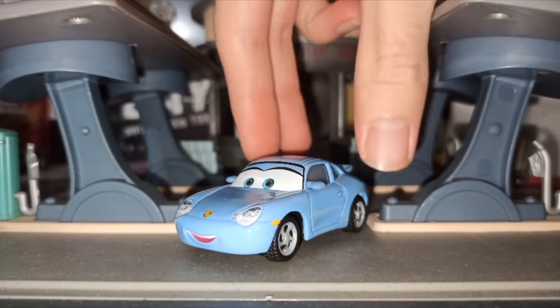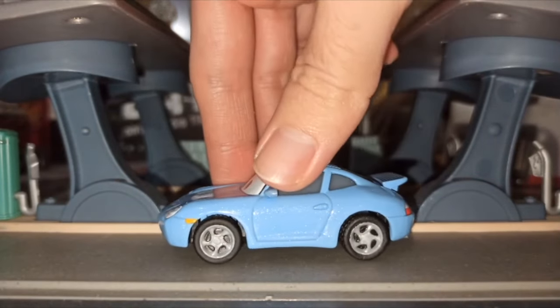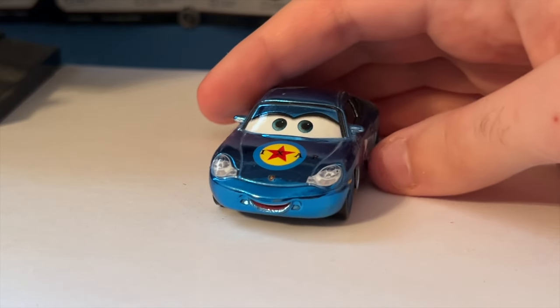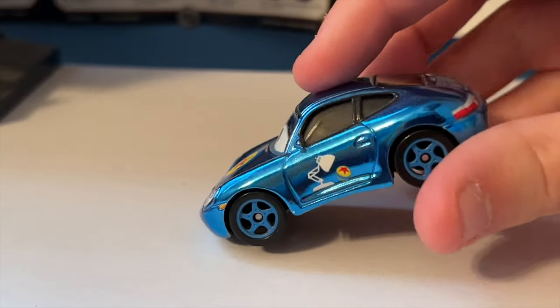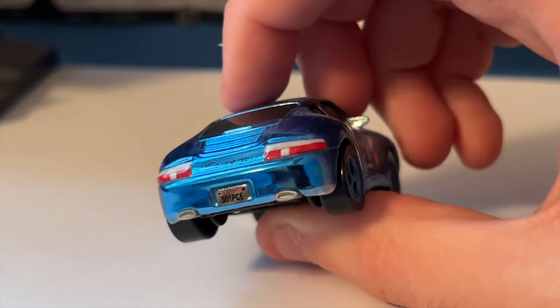Sally's a fascinating case to me, and a character that I think deserves a whole lot more than what she's given in merchandise and expanded media. It's great to see that Sally's been focused on a lot more in merchandise and other media after the release of Cars 3. I think she's a great character, somebody really deserving of more diecasts.